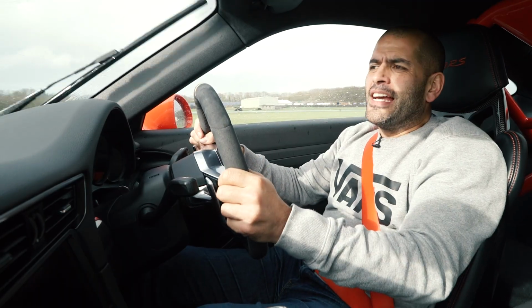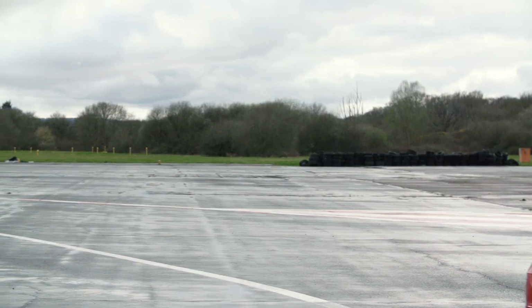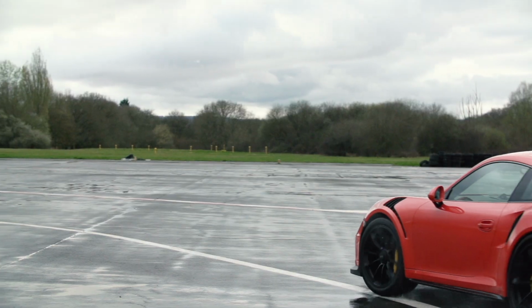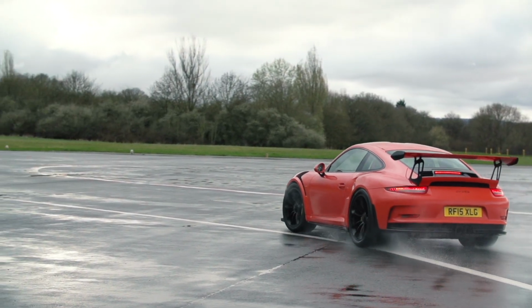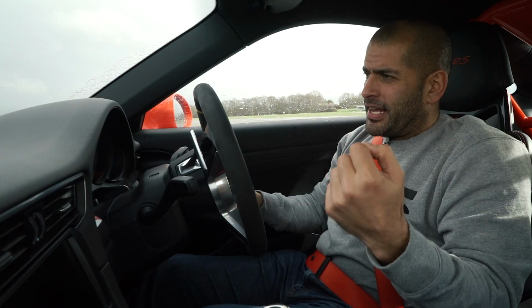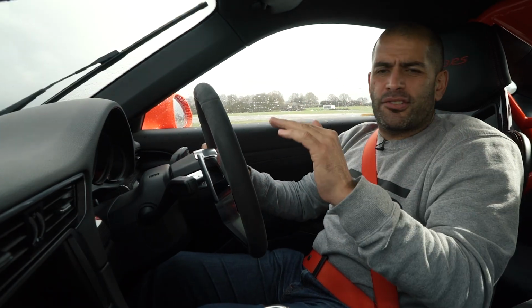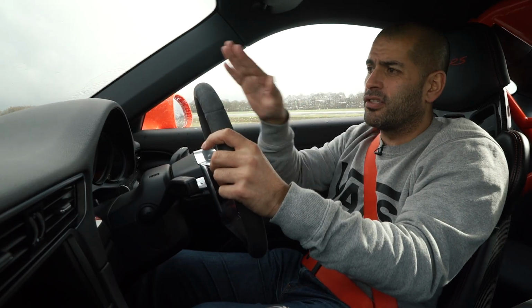XLG is a legend. So what is it that makes this car so special? Well, the weather today is terrible, so it's not at its best, it has to be said, because Porsches struggle to make their front ends work at the best of times. But this car just has got what you need. So, the front axle works. That extra track width means we've got a very wide front tyre, so the car turns well.